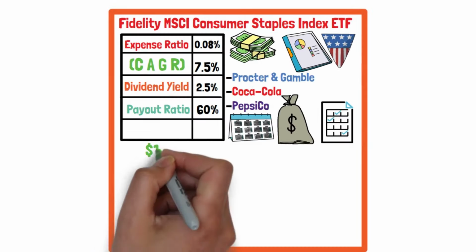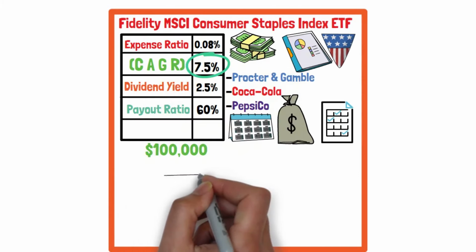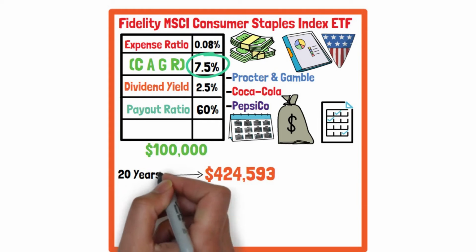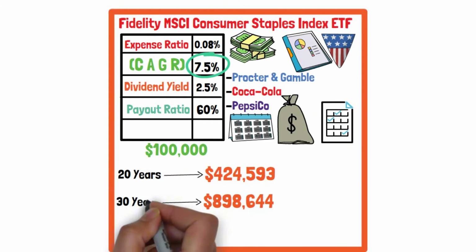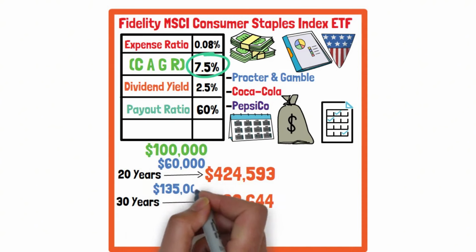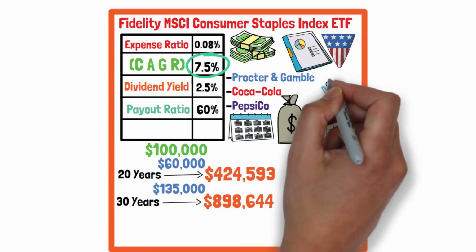For an initial investment of $100,000, assuming a 7.5% annual growth rate, the value would grow to approximately $424,593 after 20 years and around $898,644 after 30 years. The total dividend income over 20 years would be around $60,000. And over 30 years, it would be about $135,000, assuming reinvestment of dividends. This ETF can be your key to generating reliable passive income.